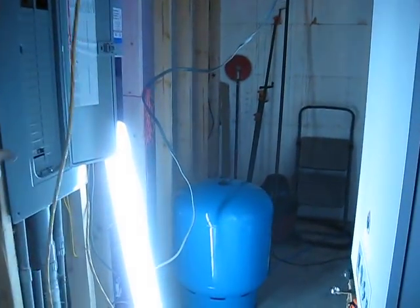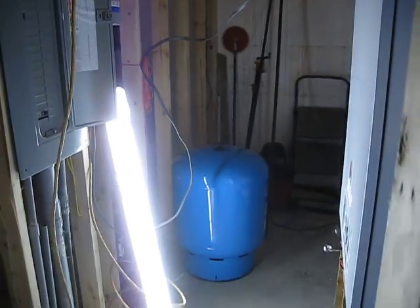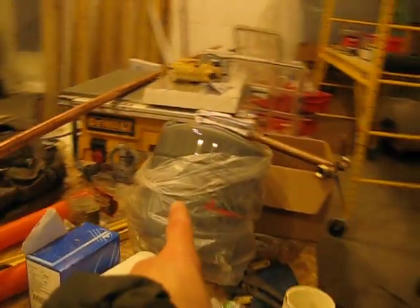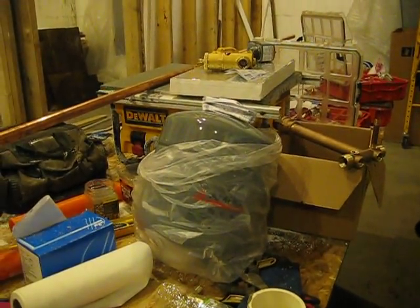Oh. So that tank there is exactly like that tank right there, except that the little tank does the baseboard heat. Oh, this little guy here is going to do that. Okay, it's its own little separate air.